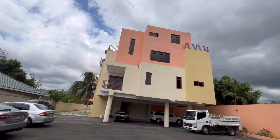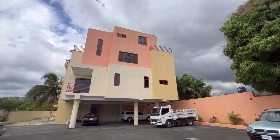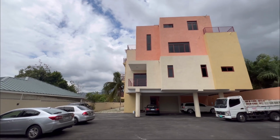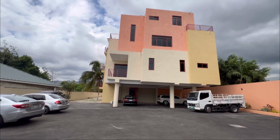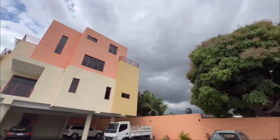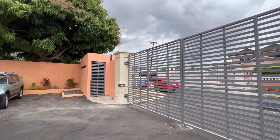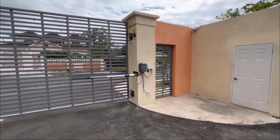So back to the front of the complex, you guys, I wanted to show you that each resident would have 2 parking spaces. So each unit would get 2 parking spaces, and if you are owner of one of the penthouse suites, you would get 1 covered parking area, which you could see right there. You also, as I said before, have 24-hour security, and then also you have that garbage chute right there at the front. So that's it for today's video at Lawrence Avenue.